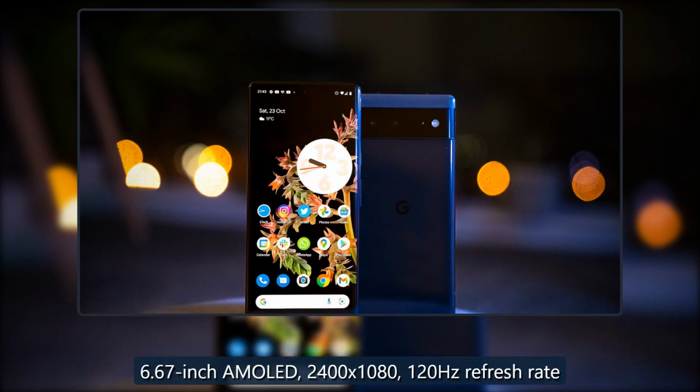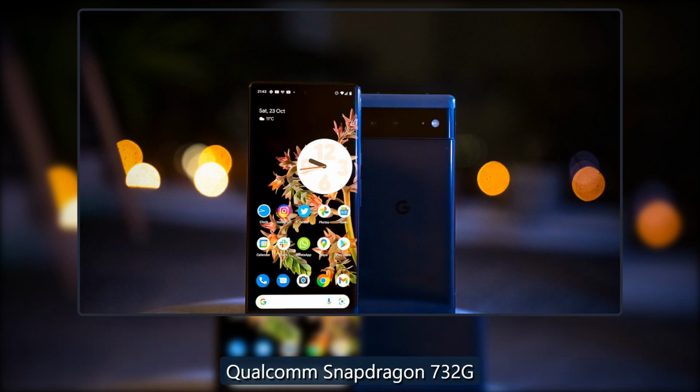Display: 6.67-inch AMOLED, 2400 by 1080, 120Hz refresh rate. Processor: Qualcomm Snapdragon 732G. RAM: 6GB, 8GB. Storage: 64GB, 128GB.